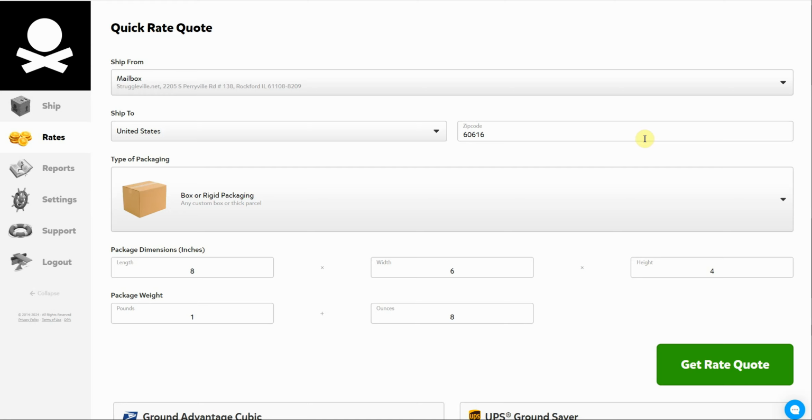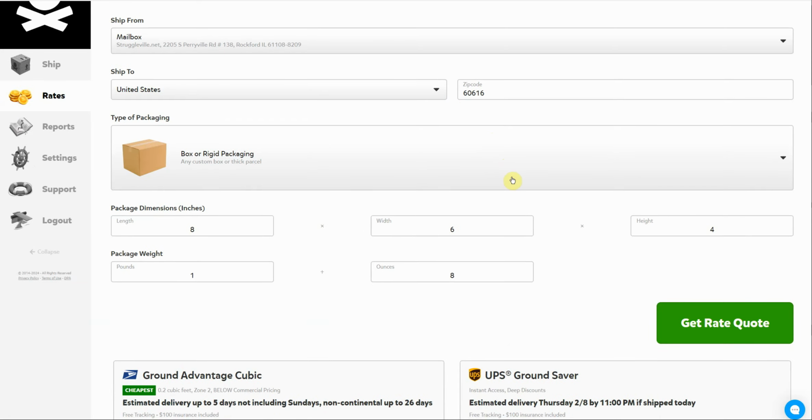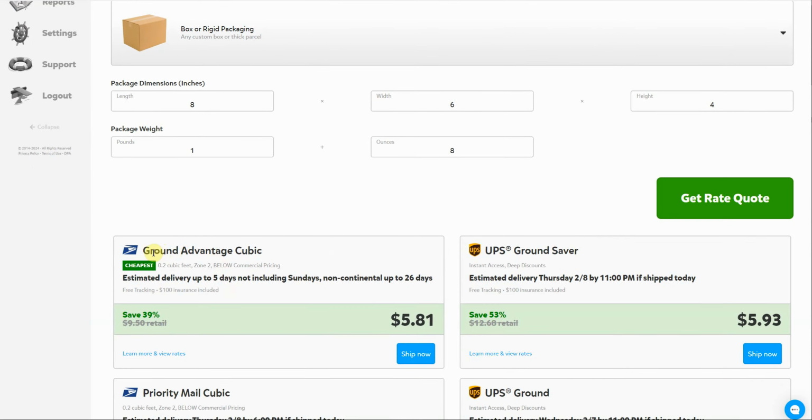The other thing, if it's under a pound, the physical dimensions don't matter nearly as much, but for heavier stuff, it does. Now, I put in 60616 because that's Chicago or somewhere near Chicago anyways, because it's a 606 zip code. So the cheapest option is Ground Advantage Cubic.